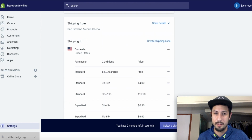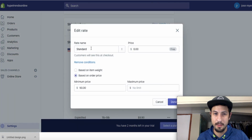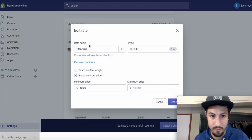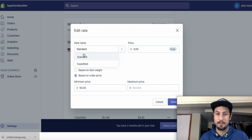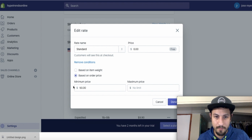So the US is free and the rest of the world is paid, like they have to pay for shipping. And you can charge up to however much you want. You would just do it like this. So basically the US one is a standard shipping, right? And you can put expedited or standard, it's up to you what you want to name it. And then the price, and then the free shipping this would be 0, right? So down here you would put $50 as the minimum price, and then they would get it for free.